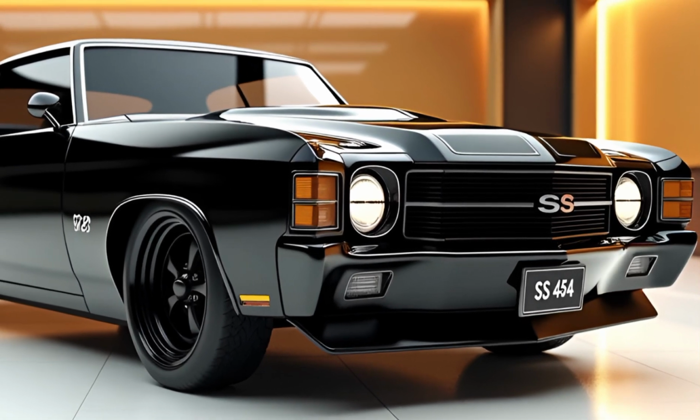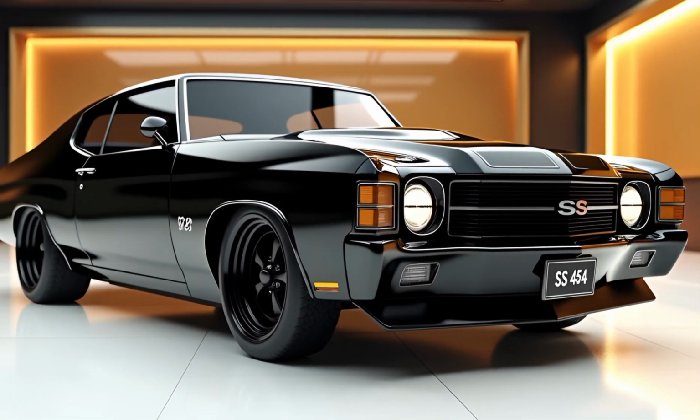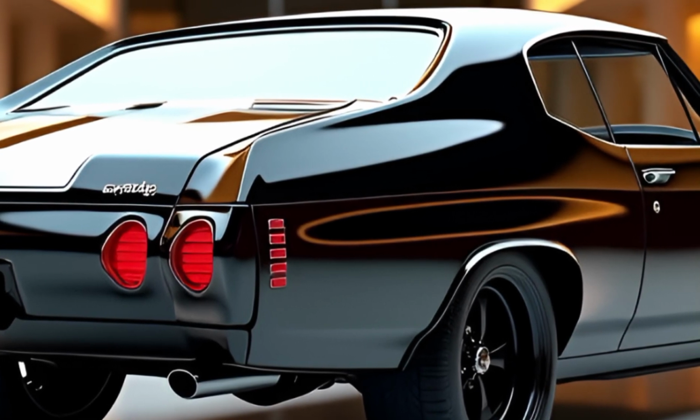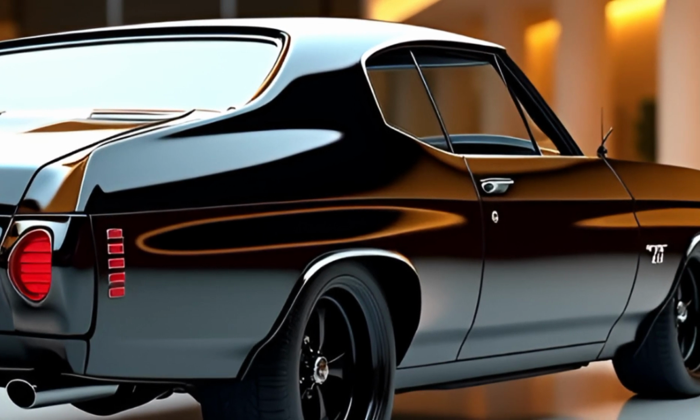The adaptive exhaust system offers multiple modes, allowing drivers to switch from a quiet and refined exhaust note for city driving to an all-out roar that will make any muscle car enthusiast's heart race.